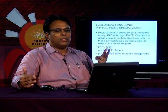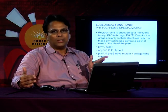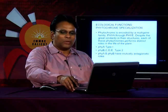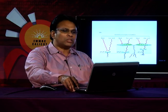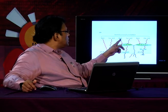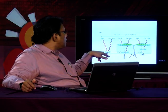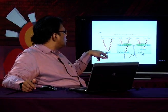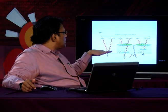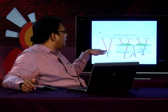If you examine these two types, type 1 and type 2, they are mutually antagonistic. They promote antagonistic functions, and how exactly this is done is explained in this particular figure. Here you are seeing a continuous illumination. Here it is phytochrome B. When red light falls on it, see here, red light is also falling, far red light is also falling. This is without any shade. This plant is remaining in open conditions.